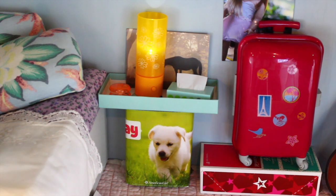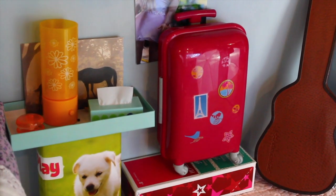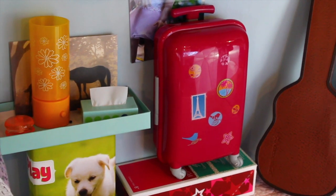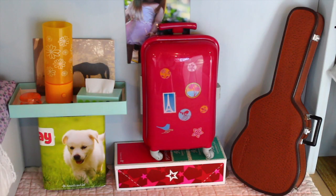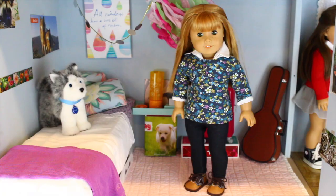Next to the bed I have a little nightstand like thing, and again I just made this out of boxes, and the bottom one I covered in a little poster. I have a tissue box from AG, a lamp from AG, and a little yo-yo that someone gave me. Next to it we have a mini AG box with a little Our Generation suitcase sitting on top, a picture behind that, and then a guitar that's from AG. So that is all for this bedroom.